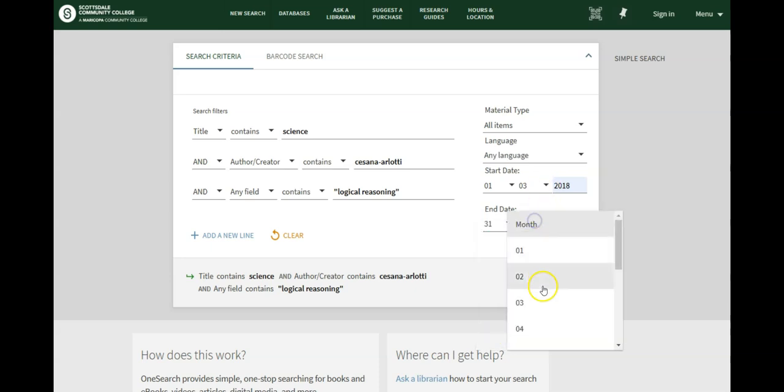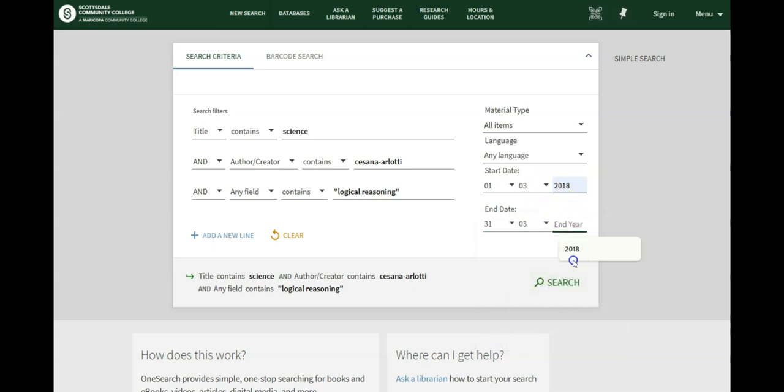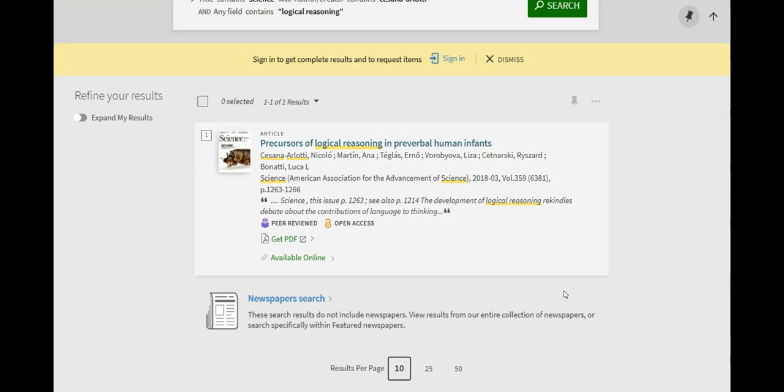I've input all the clues I gathered about the primary article from the newspaper article. Remember, one of these clues on their own is not enough to help me find the primary article, but searching for these clues all together will lead me to the right source. Click Search to view the results. One article comes up, so that's pretty promising.